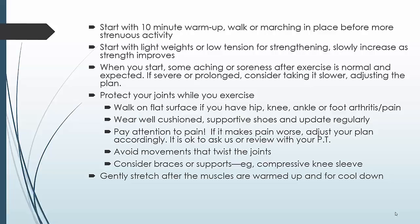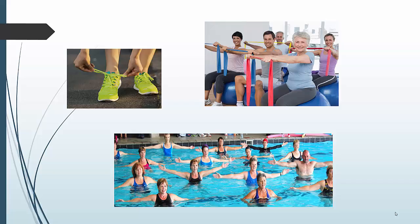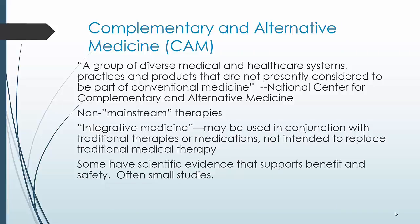Braces or supports again, compressive wrap around a joint, splints, that kind of thing to support a bad joint so that you can exercise. And then once the joints are warmed up and your heart rate's up and you've got a little sweat going, it's good to stretch. That's the best time to stretch. It avoids injury and then, of course, helps with your flexibility. So there's some happy exercisers.